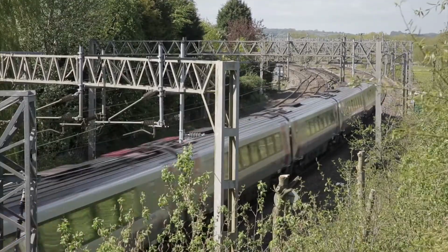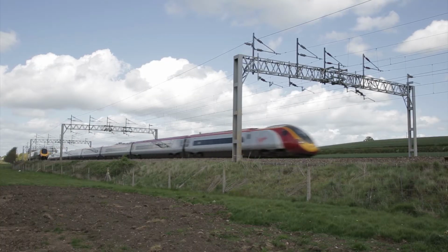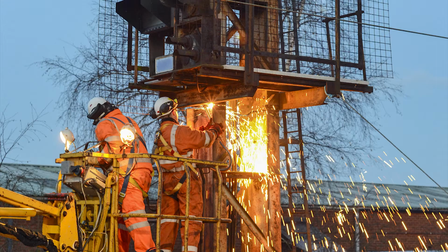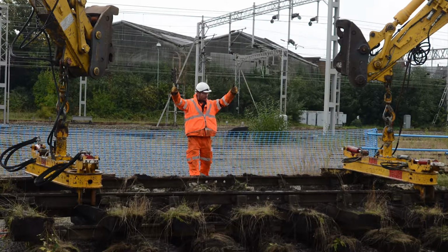We've seen a 6% increase year on year in passenger numbers, culminating in a record high of 1.65 billion users of the network last year. The existing junction at Norton Bridge is a flat junction, and this means that trains using the network pass between the slow and the fast lines. At Stafford, we've got life-expired signalling infrastructure which needs to be replaced.